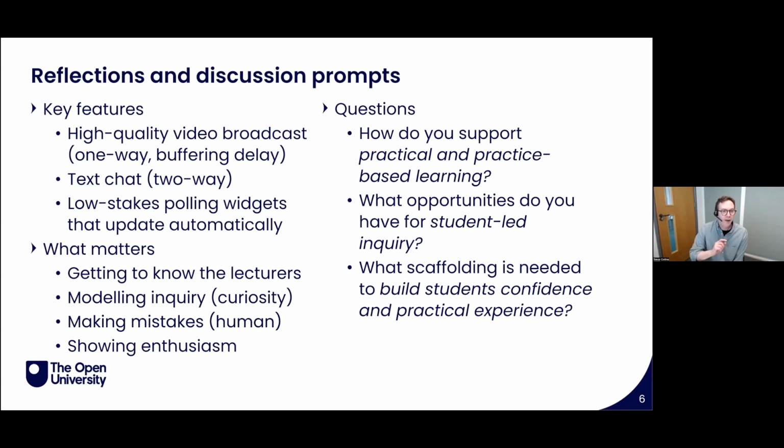Right, I'm going to come off the camera now and let Sarah pick up the baton and carry on with this. But just a couple of thought prompts there as I leave you. Have a think about this, and maybe we'll chat at the end around, what sort of practical and practice support do you give in your context? Do you take people out in the field, or do lab work, or how does that play for you? What opportunities might there be for this sort of student-led inquiry?